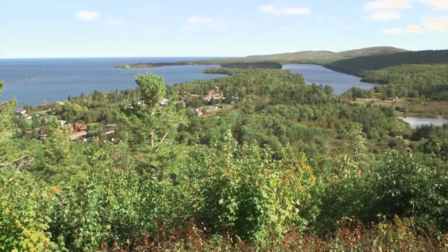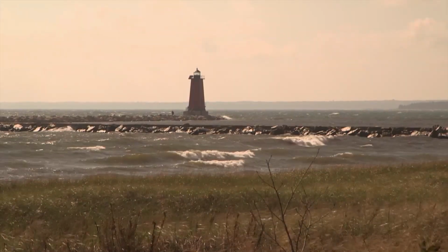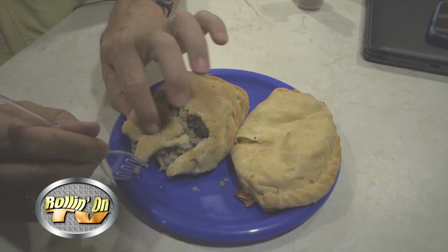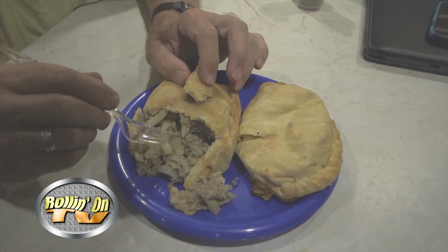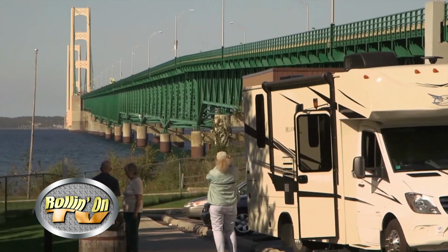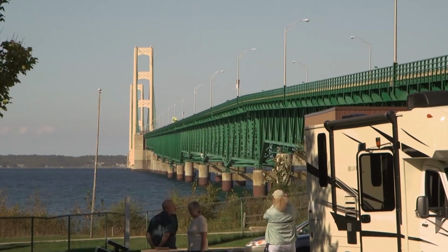Michigan's Upper Peninsula has long been one of our favorite RV travel destinations. Its scenery, history, food, and fun people add up to a region that's ripe for RV exploration. The trip starts with a run across the Straits of Mackinac Bridge on US 75.